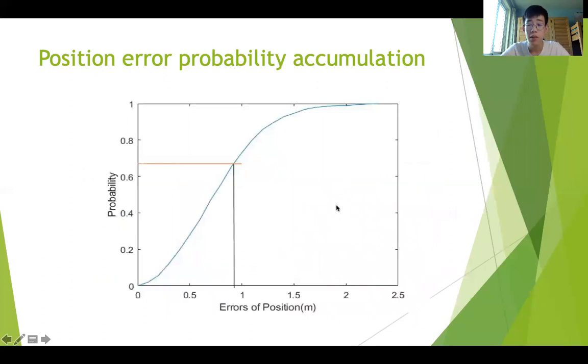So that is the position error probability accumulation map. It can be roughly seen from this that when the probability is 67%, the positioning error is, I think, about 0.9.